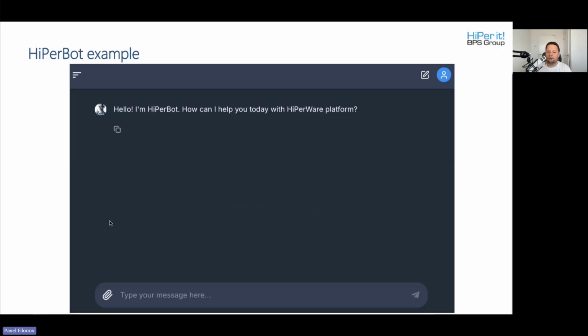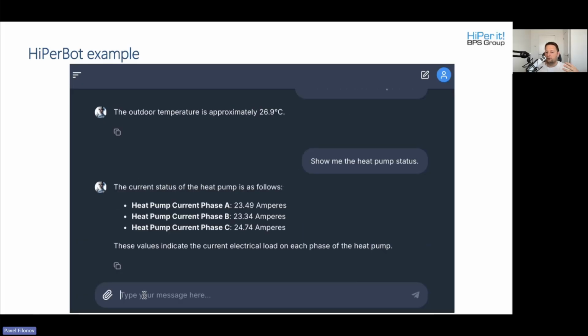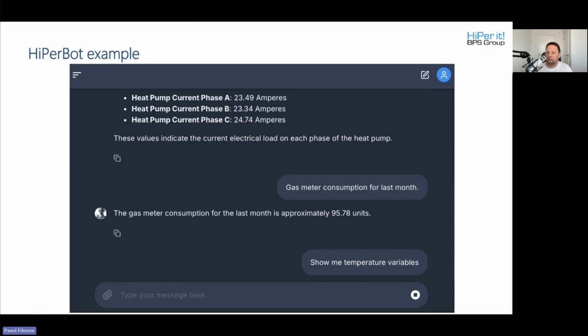We can ask any question about the current state of the platform, for example, the outdoor temperature for today, and the AI agent, using tooling, communicates with the platform and gathers data, such as the status of the heat pumps. Usually heat pumps can be described by different parameters, for example, the current phases here. What is our gas consumption for the last months? Actually, it's a lot. It's a lot. I think it will cost a lot.